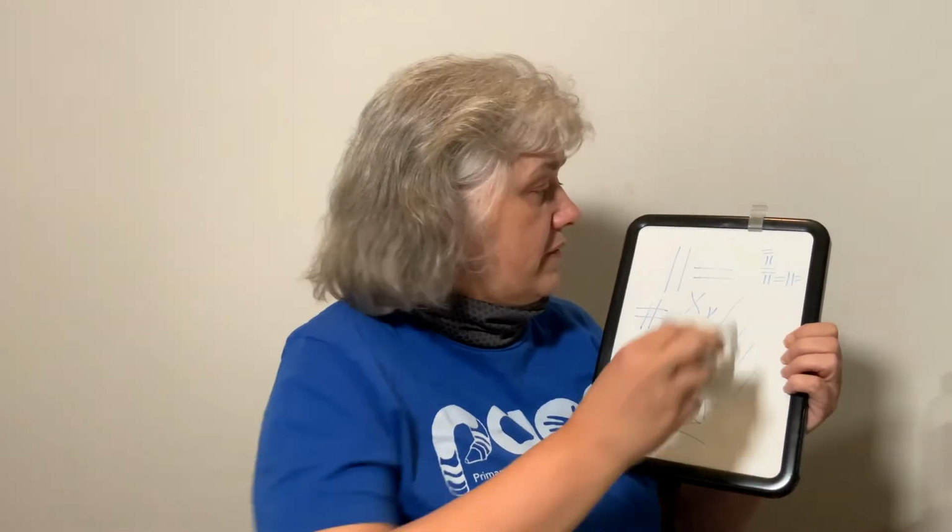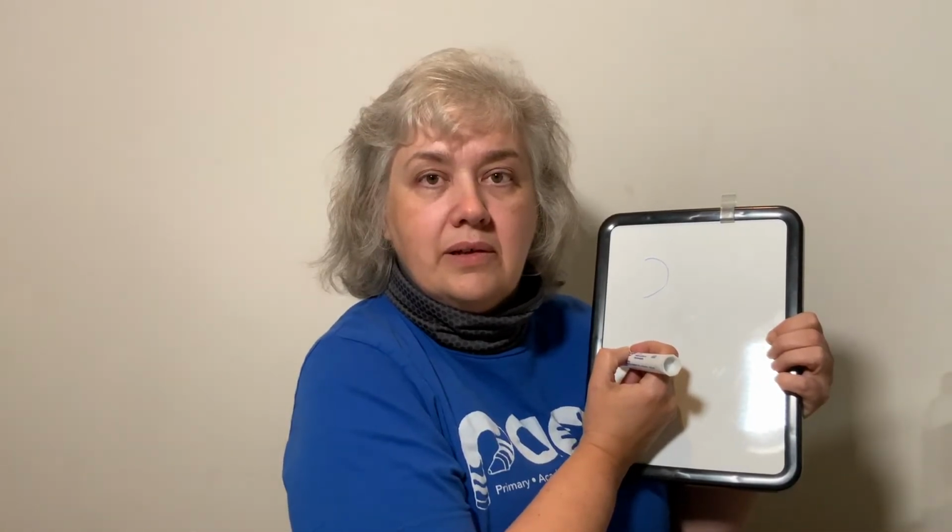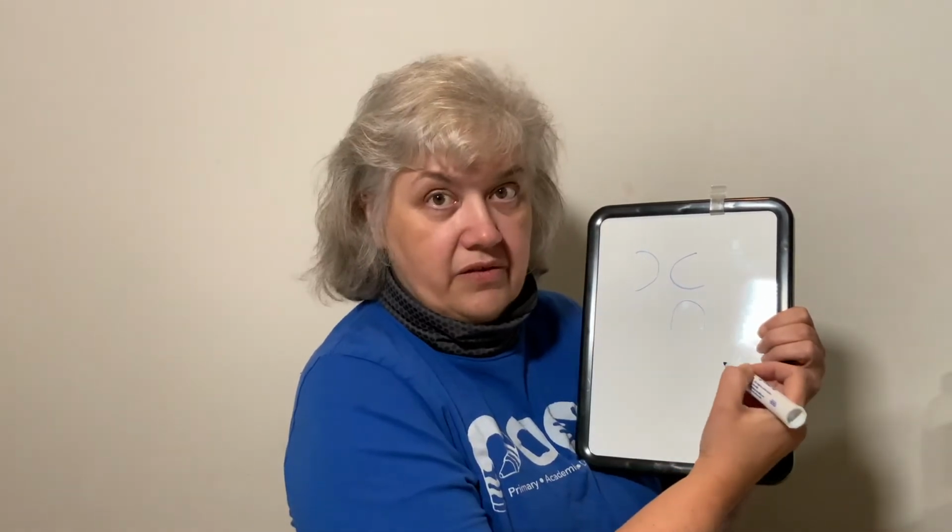All right, let's go ahead and practice some curved lines. So I'm going to go ahead and erase this up. You can keep practicing a little bit more if you thought of something else that you can do with it. Let's try my curved line. See, that's our curved line. It's like the letter C here. What other letters of the alphabet use curved lines? Is that a letter of the alphabet? How about that one? Is that a letter of the alphabet? All right, the U.